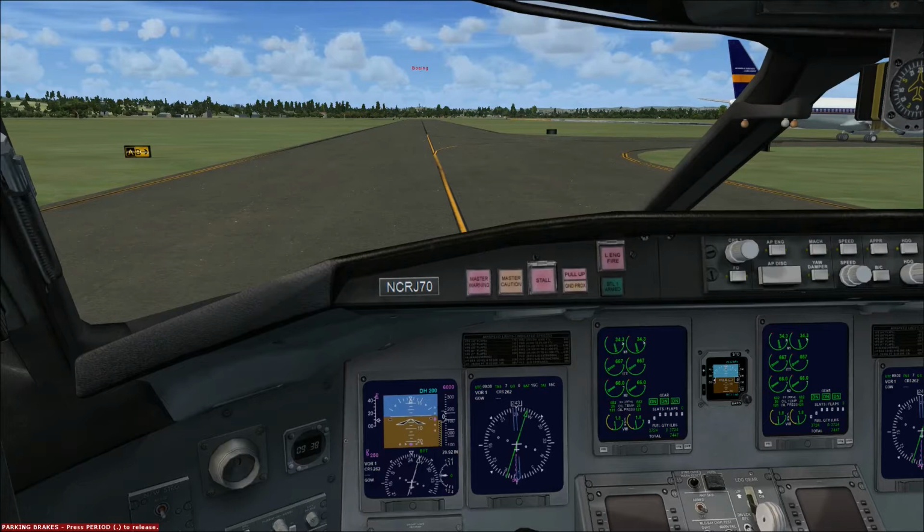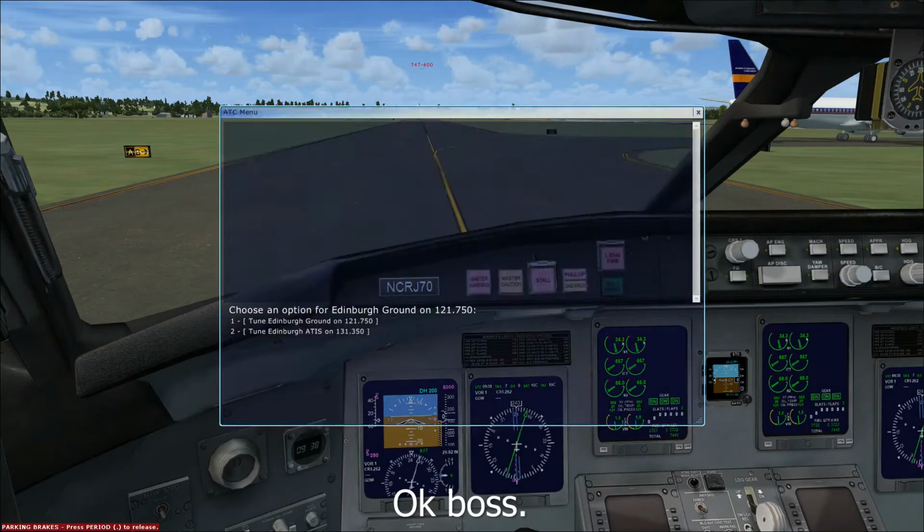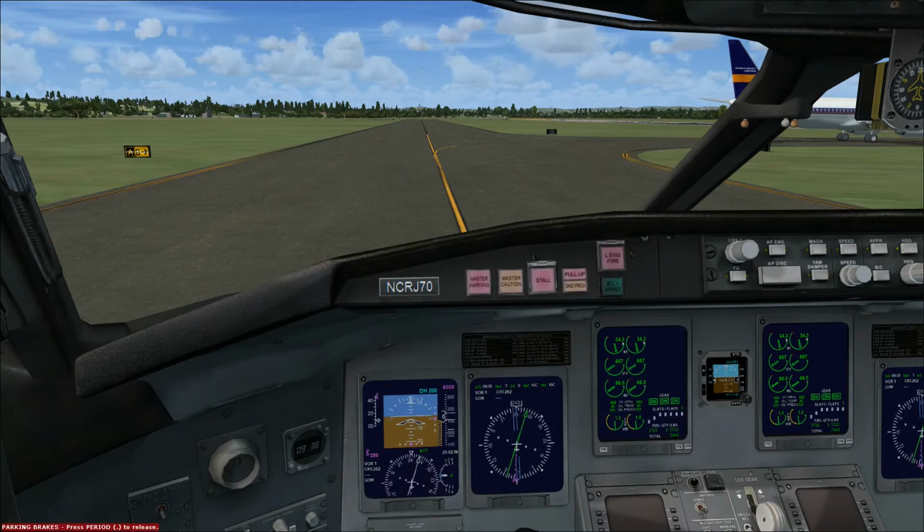We're Orbit 526. I'll handle the radios during this flight, so don't worry if you miss anything. I'll tell you what to do. The display on the left is the primary flight display, or PFD. It combines multiple instruments into one display.